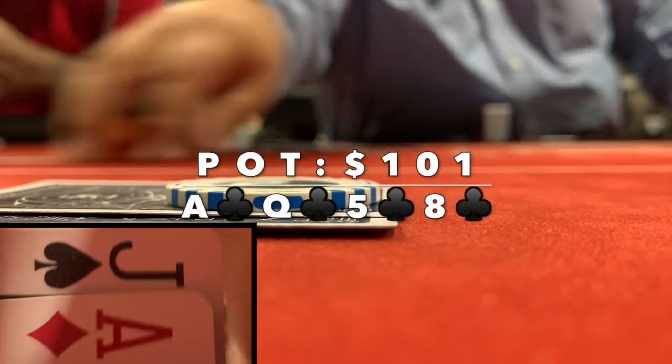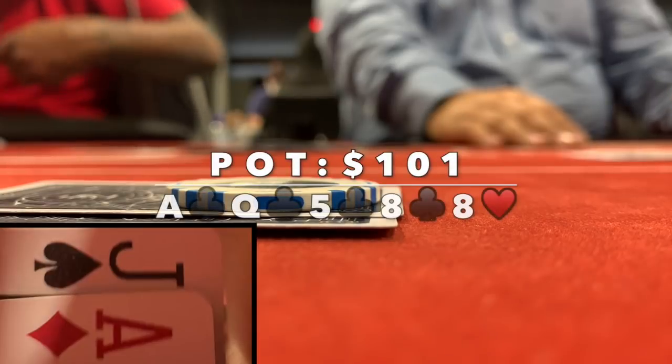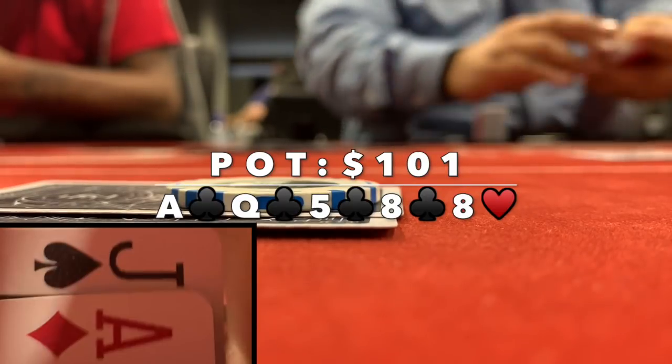The turn is now the 8 of clubs, not a good card for us. When they check it, we decide to check back. The river is 8 of hearts. We now have aces and 8s with the queen kicker. The big blind checks, and of course we have showdown value at this point, so we check. And the big blind shows ace-4 of hearts, so we end up chopping this pot.